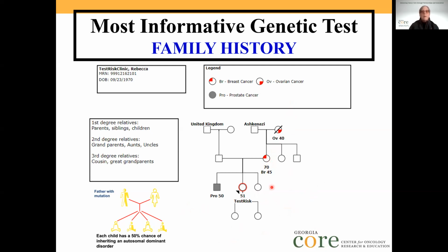So when you're looking at family history and you're developing a diagram and trying to determine, could this be a hereditary problem, you're going to want to try to get at least 3 generations. So at least if you can get grandparents, parents, and siblings, that's 3 generations. Of course, if there are children of the patient, I'd want to know about them as well, okay?